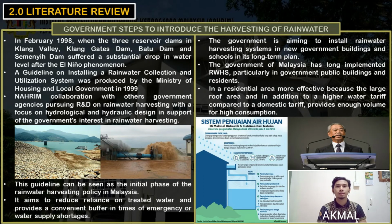In February 1998, the Ministry of Housing and Local Government produced a guideline on installing a rainwater collection and utilization system in 1999. NAHRIM, in collaboration with other government agencies, is pursuing R&D on rainwater harvesting with a focus on hydrological and hydraulic design in support of the government's interest in rainwater harvesting. The government is aiming to install rainwater harvesting systems in new government buildings and schools for its long-term plan. The government of Malaysia has long implemented rainwater harvesting systems, particularly in government and public buildings and residences.